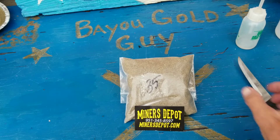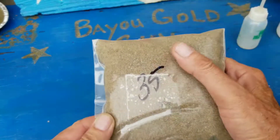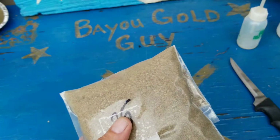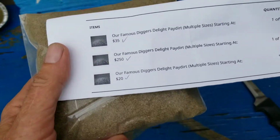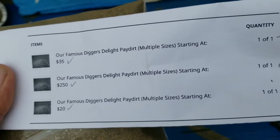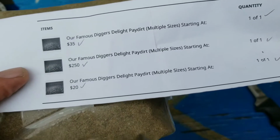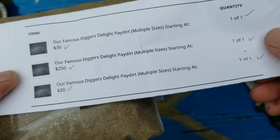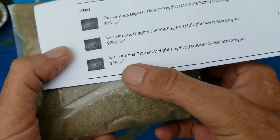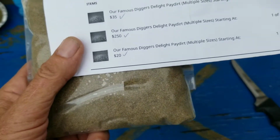Here we go. This is the $35 Miners Depot bag, and once again, we went through this before, but this is our order slip here. It's $35 with $8.10, I believe it is, shipping, and that's shipping for each bag up to our $250 bag, which I believe was $16 shipping on that one.